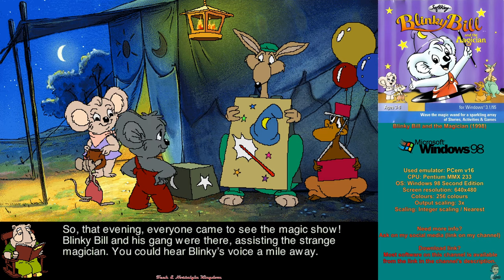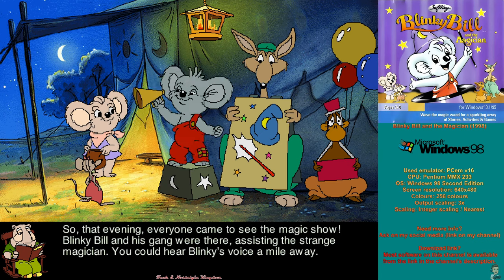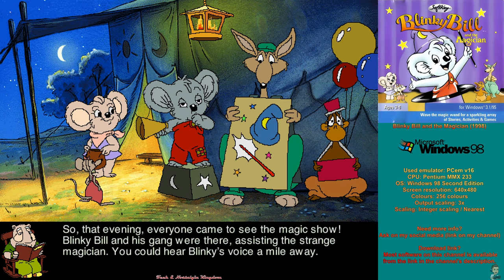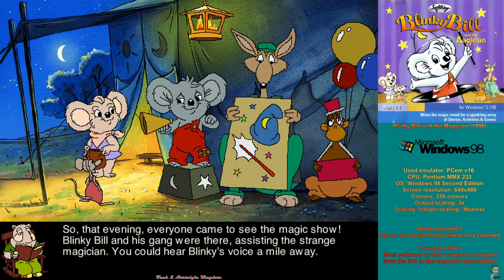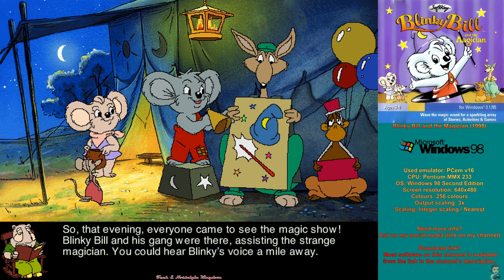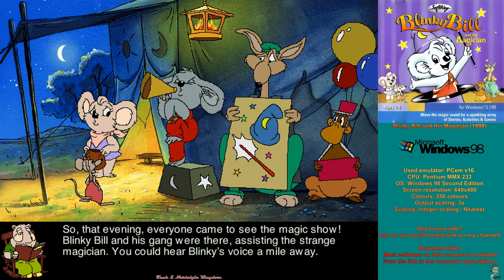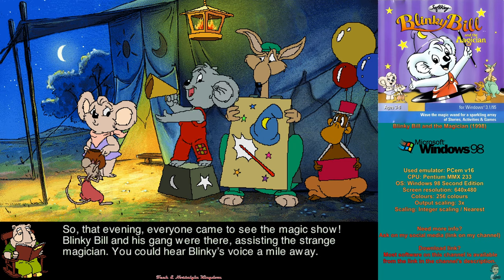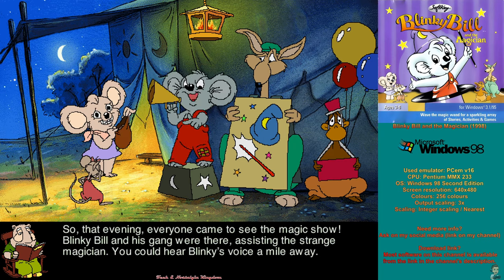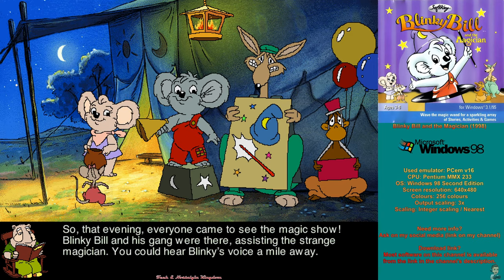So that evening, everyone came to see the magic show. Blinky Bill and his gang were there assisting the strange magician. You could hear Blinky's voice a mile away. "Ladies and gentlemen, boys and girls, the world-famous super-duper alley-oopa Great Zapparoni Magic Show! Get your tickets now, or you'll be sorry! Roll up! Roll up!"